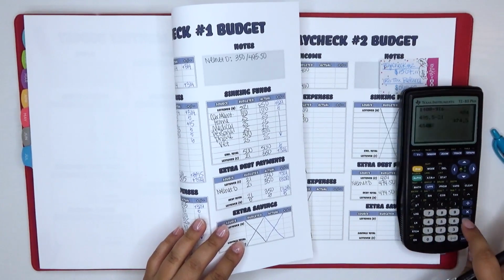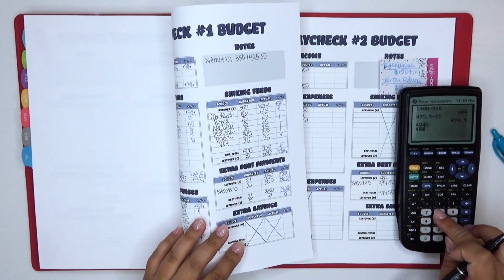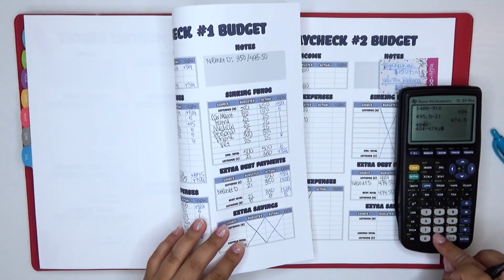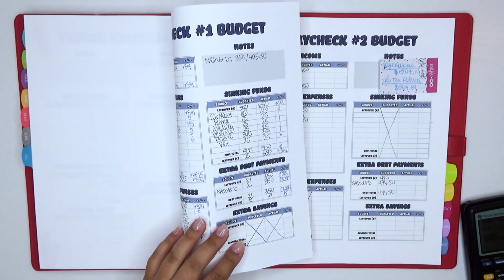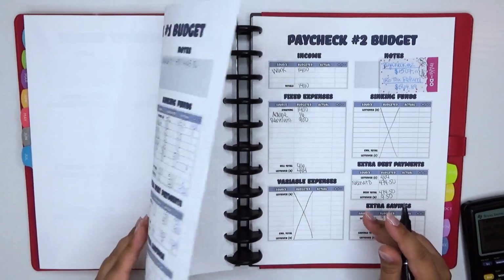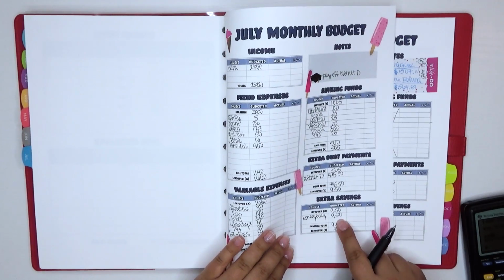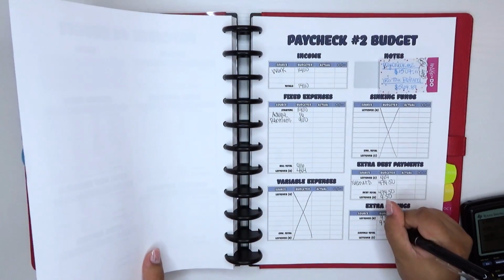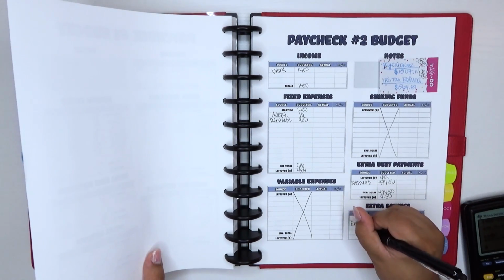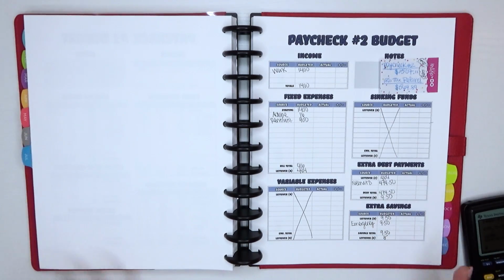We take 484. Ooh, syntax error. 484 minus 474.50, $9.50 was left over. And this is supposed to go to emergency fund, right? Let's see. Emergency fund 9.50. Yep. And so that's how it zeroes out based off of my monthly numbers between the two paychecks. So that's how everything was estimated.